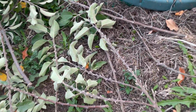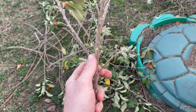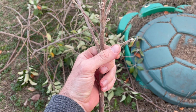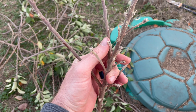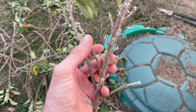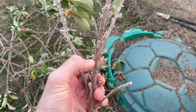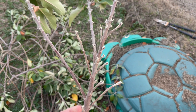And I wanted to kind of point this out to you. So anything that looks like this and is kind of coming off the plant like this, from the research that I've done and just from my experience last year, these will all be flowers. So I decided to cut this just because I needed to thin it out. You can see here that it's just super bunched up. There would be way too many flowers, way too many apples together on this one branch.